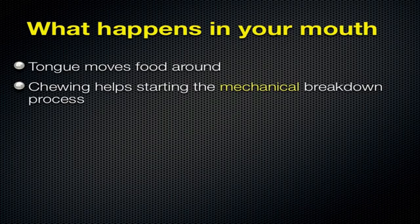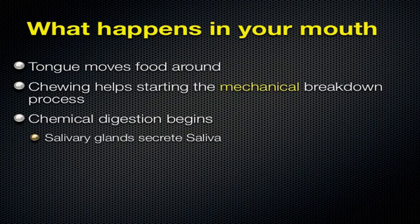This is the first place we have mechanical breakdown, and we also have chemical digestion. What else do you have in your mouth? What liquid? Saliva. The salivary glands secrete saliva, and you're going to actually see this when you watch the movie at the end of class. The saliva contains an enzyme called amylase. Anytime you hear a chemical name that has the letters ASE at the end, usually that refers to an enzyme. The function of amylase is to start chemically breaking down starch, which is a carbohydrate.